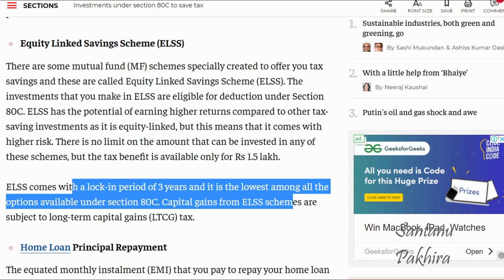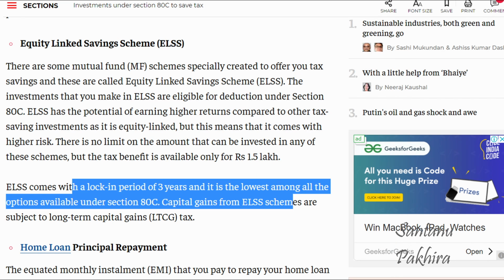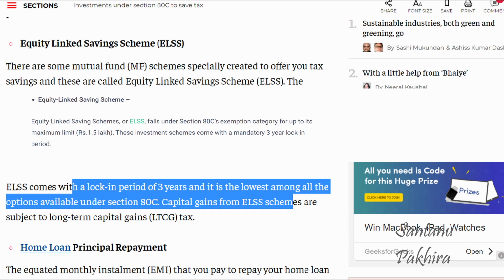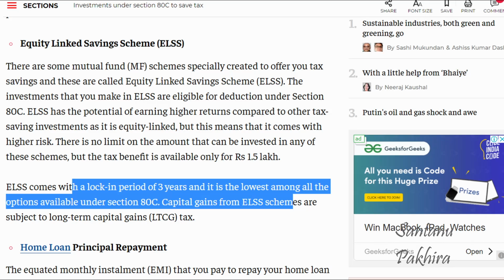For example, assume that you invest 2 lakh rupees in ELSS which increased to 2.5 lakhs after 3 years. So you do not have to pay tax for 1.5 lakh of it, nor on the interest that you earn in the 3 years. However, there is a new tax of 10% introduced in 2018, long-term capital gain tax. It will be applicable on the amount that you withdraw, in case the gains exceed 1 lakh rupees. There are no taxes other than this. The lock-in period for ELSS is 3 years.